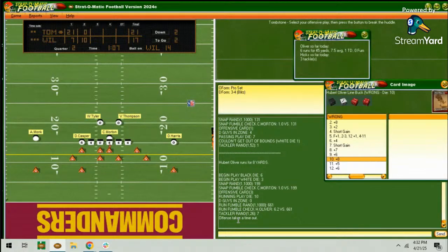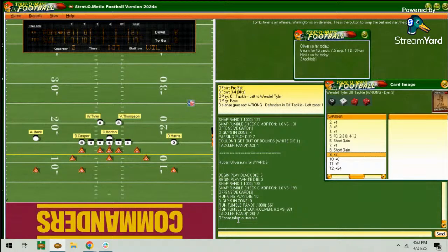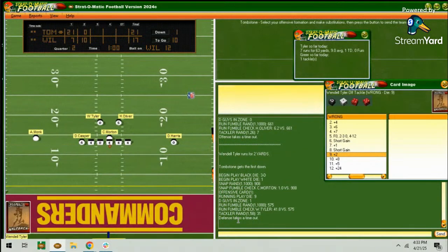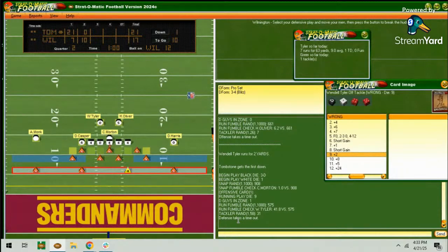So pro set, Wilmington will show blitz out of their 3-4. It's off tackle left. Tyler guessed wrong. It's got 2, and that'll move the chains. Defense takes a timeout here. It's always fun watching the clock go down, and each play shows kind of how the opposing offenses and defenses are viewing the clock. So Tombstone wanting to save time 2 plays ago, Wilmington now wanting to save time.